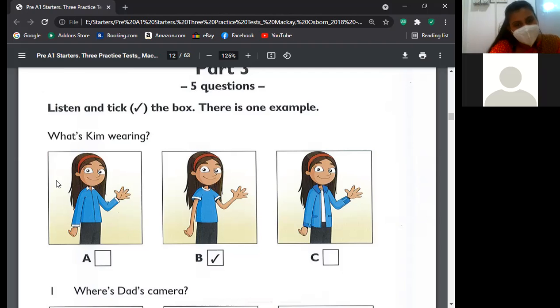shirt and a gray color trouser. Then next one. Yeah, no, it's a trouser, no? Then let's see. Then next one, it's a blue color t-shirt. Then next one, blue color jacket. So answer is B. That's why they have put a tick for the answer B. B ekata answer ekak daathinne yanne eka nisa answer ekak.